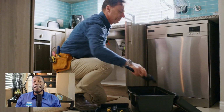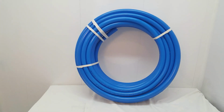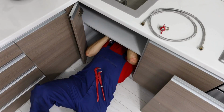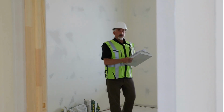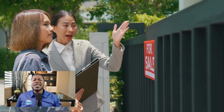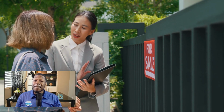And for my buyers, if you're about to purchase a home with blue or red PEX tubing, make sure you request a thorough plumbing inspection. If your inspector finds issues, you can negotiate with the seller for repairs or credits before closing. It's better to be proactive than to discover these issues later on when repairs could be even more expensive.